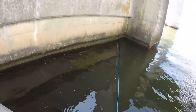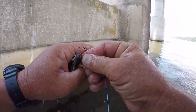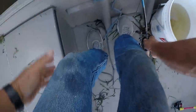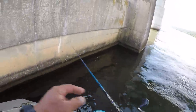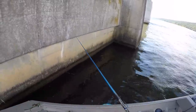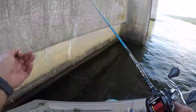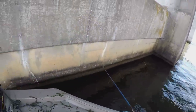Now there's a good size right here. And I just go right through the nostril. Just like that. And you'll give him a lot of freedom. Let's get that bait back down there. I got an idea. There's a big one. Now that shad there is big enough to catch a pretty good fish, if one's down there. And I'm fishing about 12 to 14 feet deep.